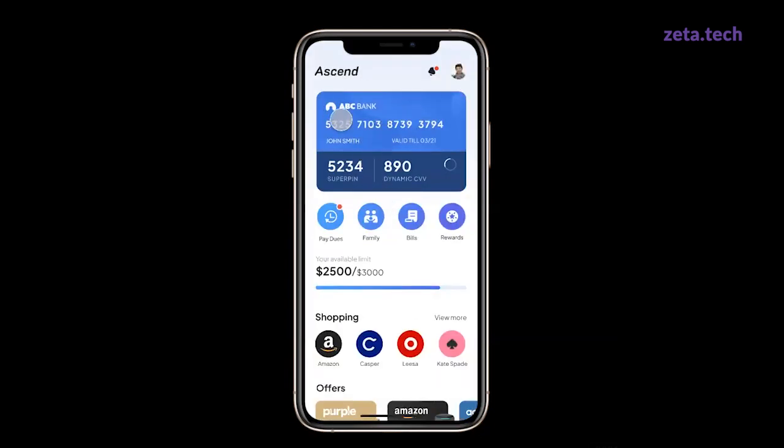Any card that's issued on Zeta's credit card processing platform comes with a dynamic 4-digit PIN and a 3-digit CVV that automatically change every 2 minutes. So if anyone gets access to John's card, they will not be able to use it because his PIN and CVV have changed, thus eliminating more than 90% of fraud attempts.